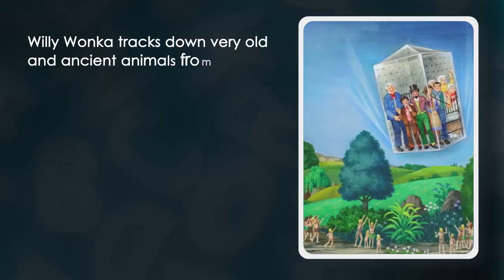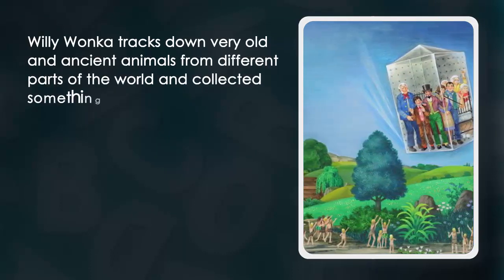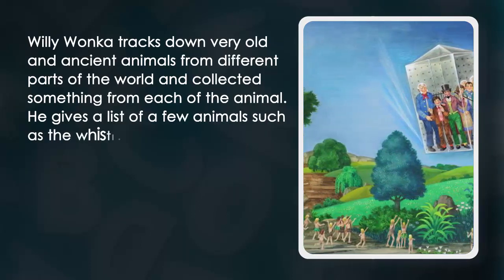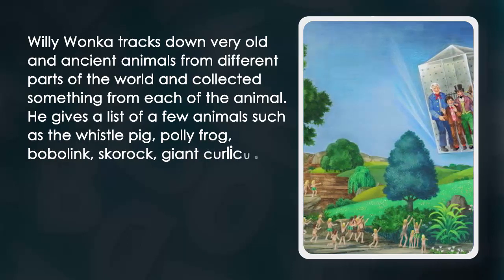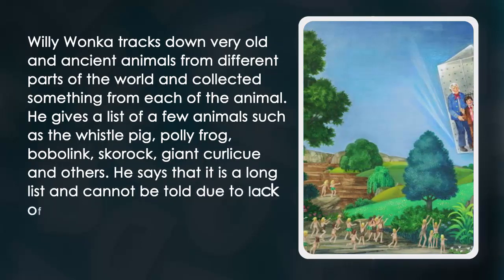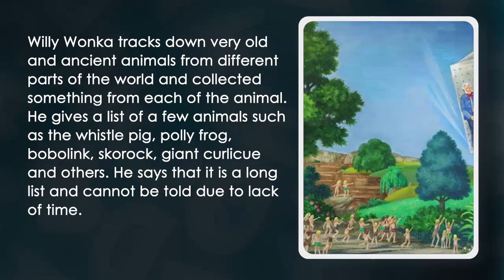Willy Wonka tracks down very old and ancient animals from different parts of the world and collects something from each of the animals. He gives a list of a few animals such as the whistle pig, polyfrog, bobolink, skorok, giant curlicue, and others. He says that it is a long list and cannot be told due to a lack of time.